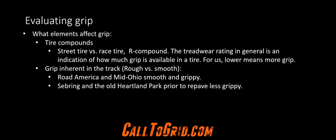Road America and Mid-Ohio would be examples of a smooth track surface with higher levels of available grip. While Sebring is very bumpy, and parts of Heartland Park and Topeka were low on grip and especially brutal on tires, at least until it was repaved a few years ago. The temperature of the racing surface also affects the grip level we have.